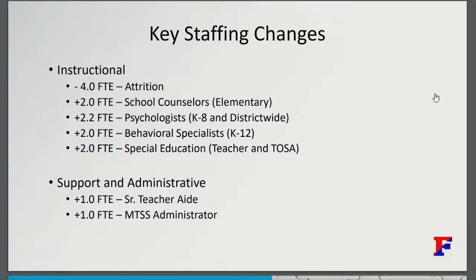Support and administrative, a senior teacher aide to work actually here at the high school, but to support all of our students who need an alternative approach from time to time for many different reasons, to support code of conduct violations, to keep them engaged in our schools while we're remediating and teaching and modeling positive behavior with our students.